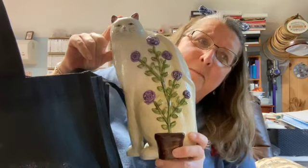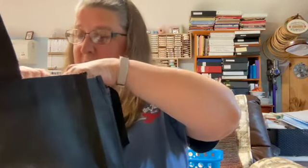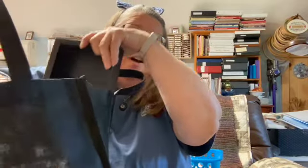This is hideous, but I love it. It was a whole $1. He needs to sit in my craft room window and overlook the driveway. Because I think it'd be nice to pull in and see a kitty in the window. He needed a home and he was a whole $1. So it's purple. I like purple. I like blues. So Kitty has a home now. And my husband looked at me like I had gone off the deep end. He's like, what's that thing? I had to have him.